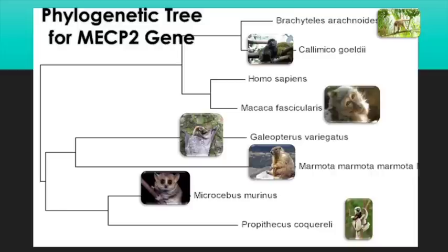This is my phylogenetic tree for the MECP2 gene, which may cause XYY syndrome. And as you can see, there are several primates in the tree, but only a few of them are closely related to humans. I hope this video has given you some new knowledge and understanding about this rare genetic disorder.